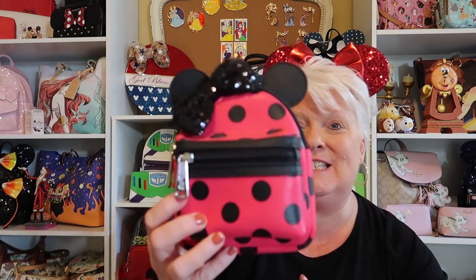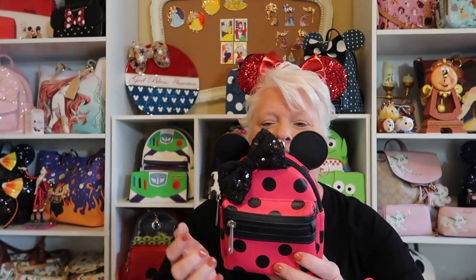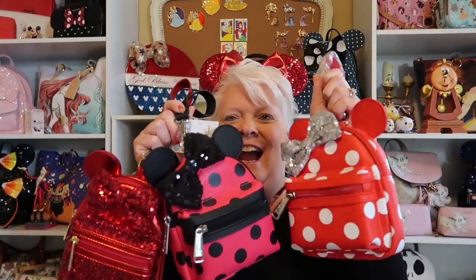So I had one already. I had this one already. Look at that black bow shimmer. I mean, that sequins, oh, I love it. This was my hot pink, and you know I love pink, every shade of pink. But this is the one that I had first. So now I have three wristlets, and they are precious.